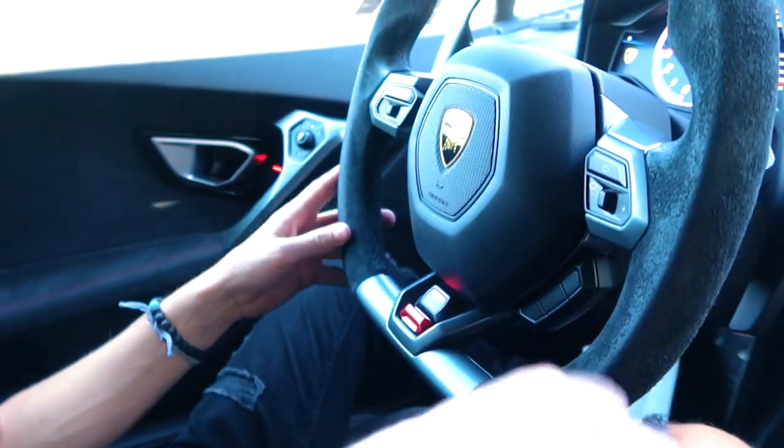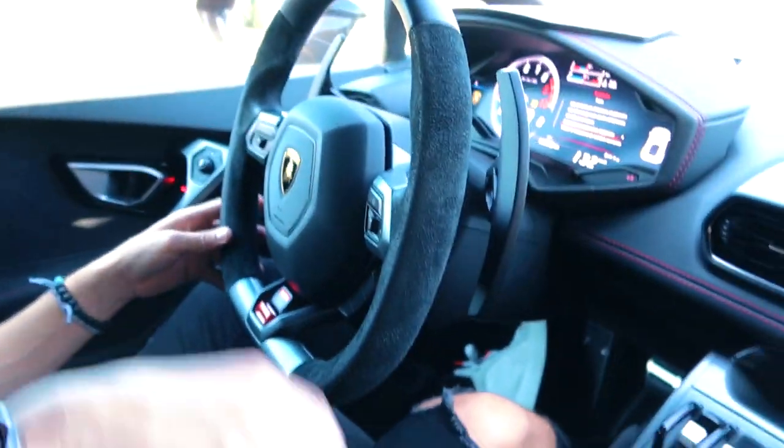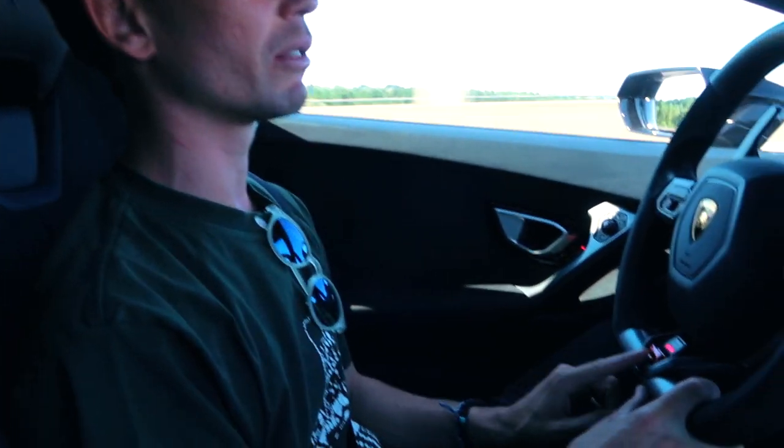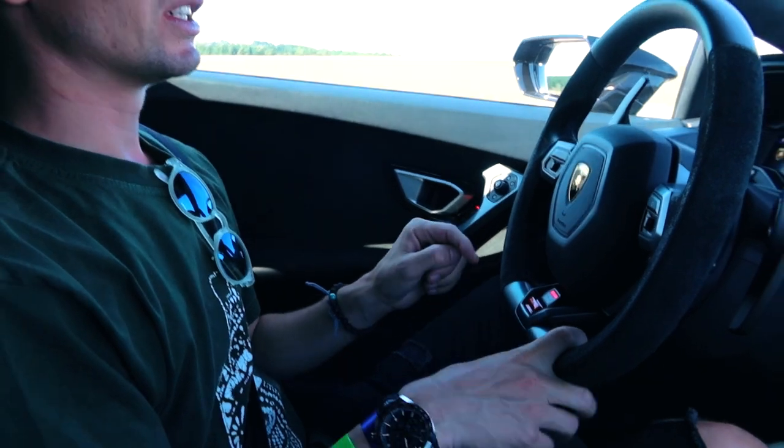But if you're on the motorway and you pop it into auto and Strada, it will switch off some of those cylinders and you'll actually get pretty decent miles per gallon. So I'm not saying it's the most economical car, but it's not as bad as you would maybe think. You have three different driving modes with this, like in all Huracans: Strada, Sport, and Corsa. Those you can go through on the steering wheel right here. You can flick through all of the different menus.